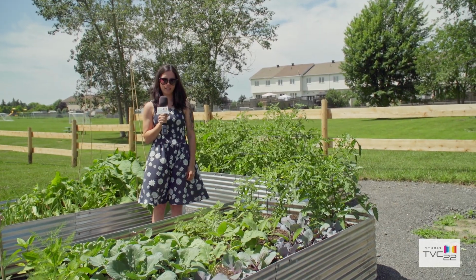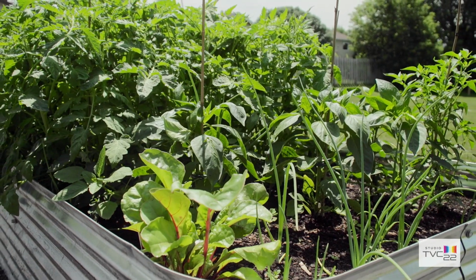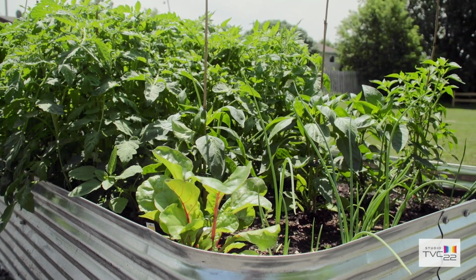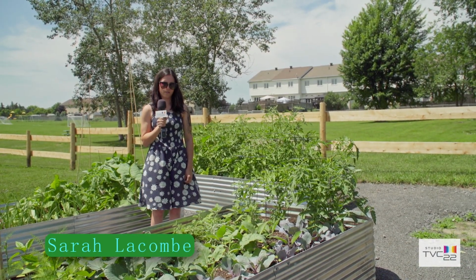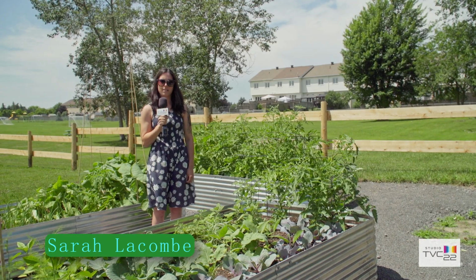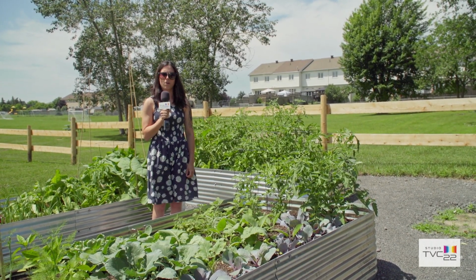So here we have the Indigenous Grassroots Circle Garden that we've donated to them to participate with us. We've developed a partnership with them when we met them at the family day at the arena. And they've decided to give back to the community, so this will be part of our donation program for the Rockland Food Bank.